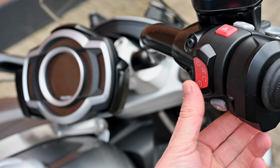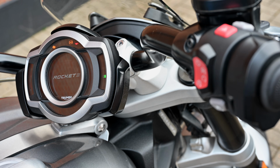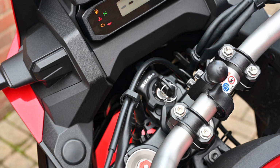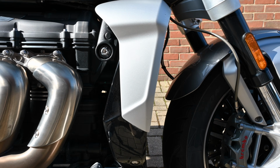Oh, and whilst I mention keys, Triumph have opted for the keyless ignition system, which I have to admit I'm not a big fan of. Not that I'm a Luddite, but I don't see any problems with a good old fashioned key. The risk of a keyless fob being lost seems an unnecessary one. Anyway, back to the bike and that chunky motor.